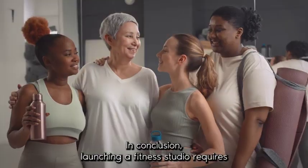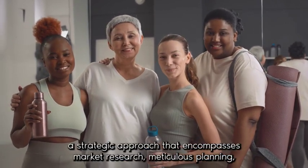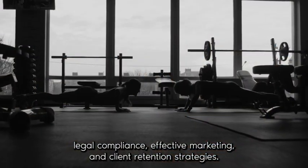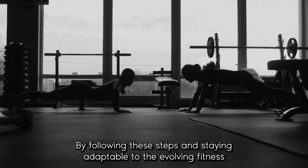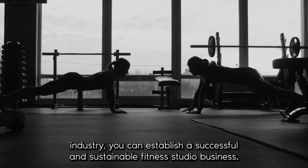In conclusion, launching a fitness studio requires a strategic approach that encompasses market research, meticulous planning, legal compliance, effective marketing, and client retention strategies. By following these steps and staying adaptable to the evolving fitness industry, you can establish a successful and sustainable fitness studio business.